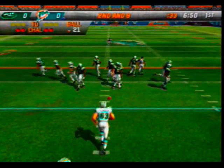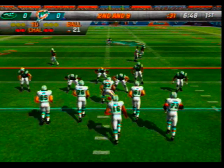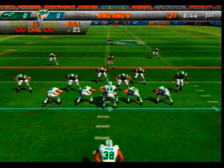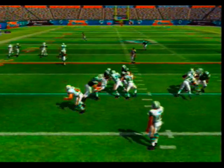It's second down and nine to go. The 21-yard line. Hey, watch that screen. He tucks it away. Dropped in the backfield for a short loss.